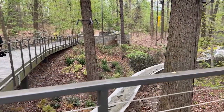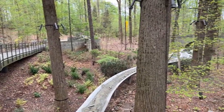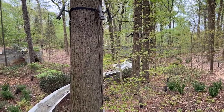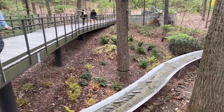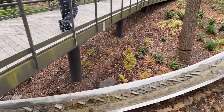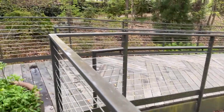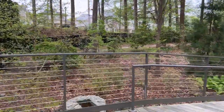So here's the start of the new water feature I was just showing a few minutes ago. It's kind of hard to see. We'll be able to see a little bit more as we walk around. Dean wants to know if this is a ride. It is not. It's just something pretty to look at. It's not going to be a boat.